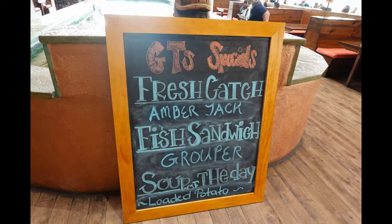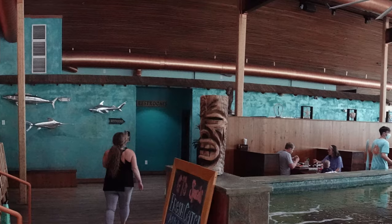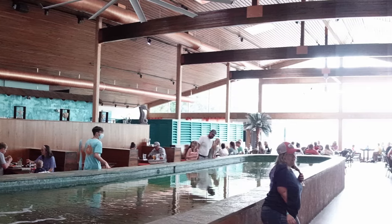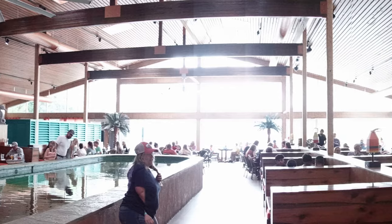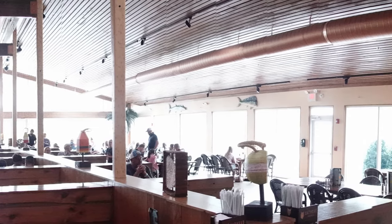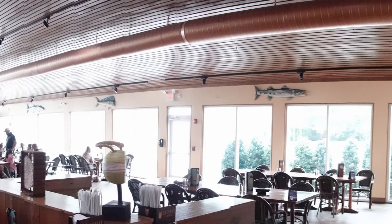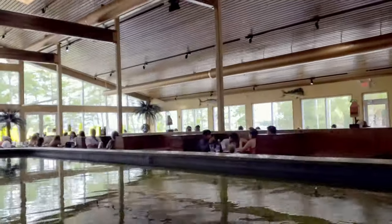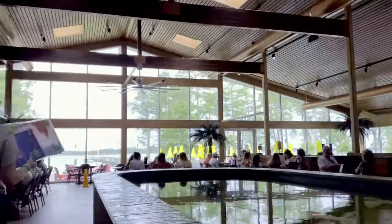And as we look at the chalkboard specials, we see the fresh catch is amberjack. The fish sandwich is grouper, and the soup of the day is a loaded potato. And taking a look here, back in their main dining room, this is an impressively large space. They definitely can seat a lot of people here during normal times. With the social distancing requirements, they are not full though, so we get a little space, and they can still fit us in here though, so that's a great thing.